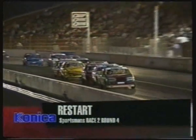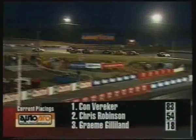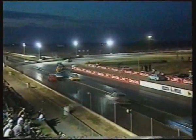Another restart. What a job these Barrica boys have done to be able to get that car back together like that. Yeah, they've done a fantastic job, and lap 23 of 25, it looks as though they might take a win, and I'll tell you what, it will be one that is well-deserved. We've got cars going again, still banging and trying to shuffle for positions, having damaged the front of that car. That's Stuart Morrison there in the number 6 Holden Commodore. Con Barrica, Chris Robinson and Graham Gilliland are now our top 3 cars, but Barrica has almost cleared out.